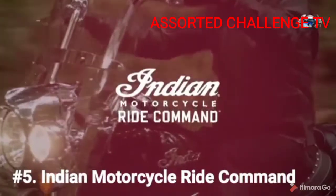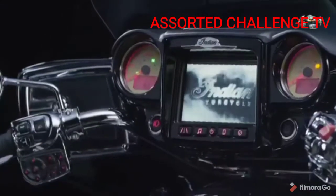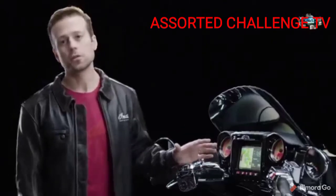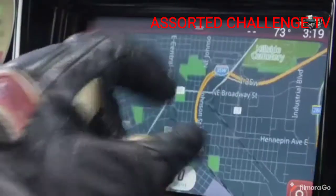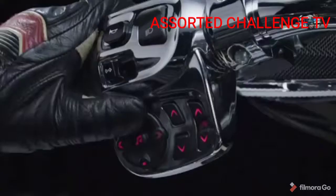That's what Indian Motorcycle is all about. And now, there's a whole new way to be legendary. Introducing Indian Motorcycle Ride Command, the most rider-friendly touchscreen on two wheels. The biggest display, the easiest to use interface, and the coolest, most customizable features you'll find anywhere.